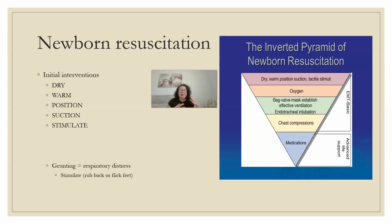And we want them to cry and give a real vigorous cry so that we can force the fluid out of the alveoli, because in utero, before they're born, the alveoli are filled with fluid, and the crying forces the fluid out. If we don't make the baby cry from our dry, warm, suction, stimulate, they may start this grunting respiration where they grunt with all of their respirations. And we can treat that by stimulating. So we can, again, rub the back or flick the soles of the feet and get them to cry, and really vigorous crying will push all that fluid out and they'll start breathing normal.